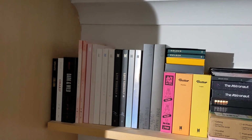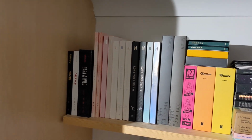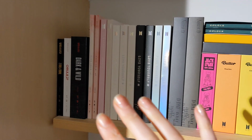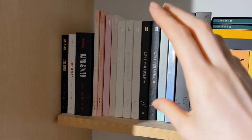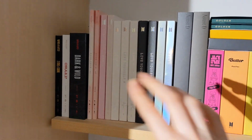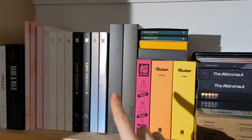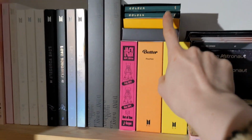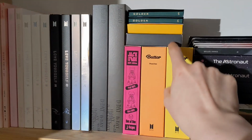God, I can't speak. I'm really close to my ceiling here. I'm standing on the edge of my bed so you can see properly. So this isn't every BTS album that I've got. It's just some of them that will fit nicely on a shelf like this. So I've got group albums, and then we've got some solo stuff, the little Weverse ones. That's Happy and that's D-Day on there.